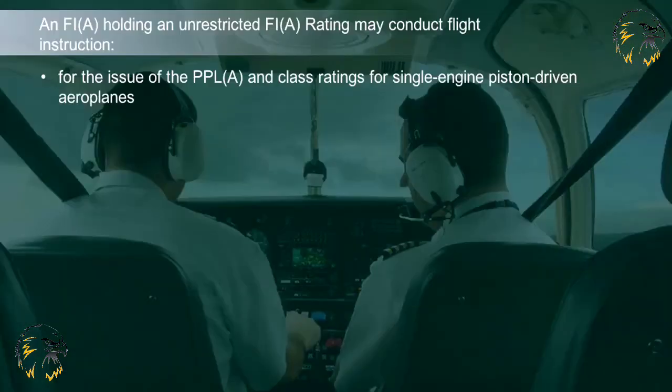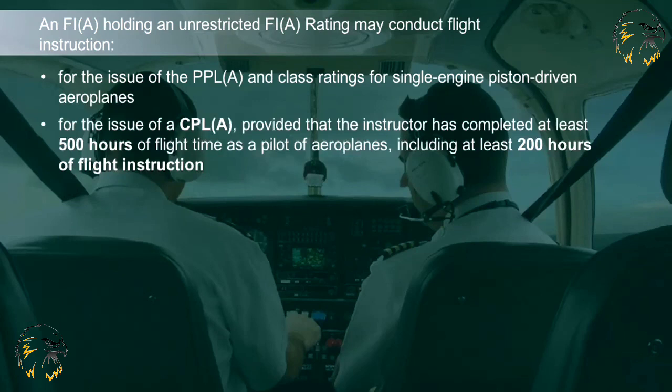A flight instructor who holds an unrestricted flight instructor rating may conduct flight instruction for the issue of the private pilot's license and for class ratings for single-engine piston-driven aeroplanes. The holder of an unrestricted flight instructor rating may carry out flight instruction for the issue of a commercial pilot's license, provided that he has completed at least 500 hours of flight time as a pilot of aeroplanes, including at least 200 hours of flight instruction.